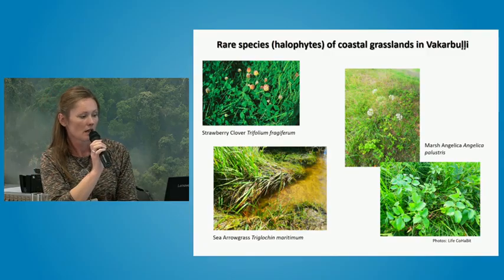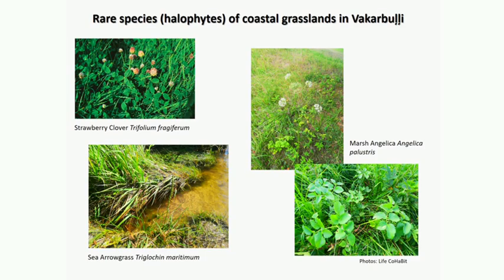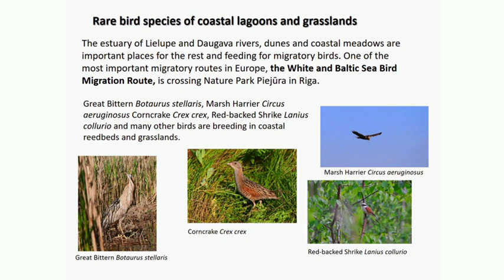Also there are strawberry clover, Trifolium fragiferum, and Triglochin maritimum. And for rare bird species, it is a significant territory. One of the most important migratory routes in Europe, the White and Baltic Sea bird migration route, crosses the nature park. Coastal lagoons are an important place for rest and feeding for migratory birds. Here you can see some species of birds.